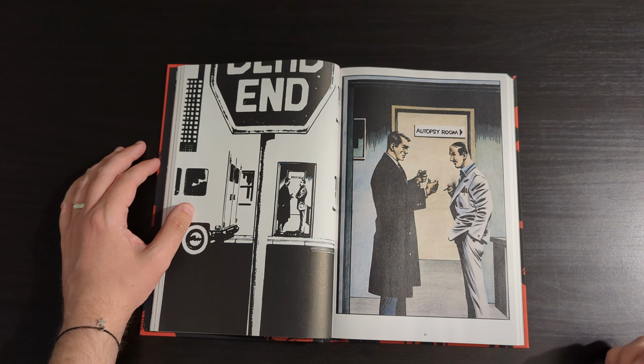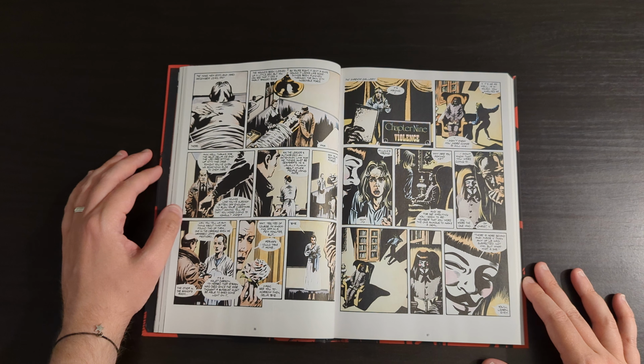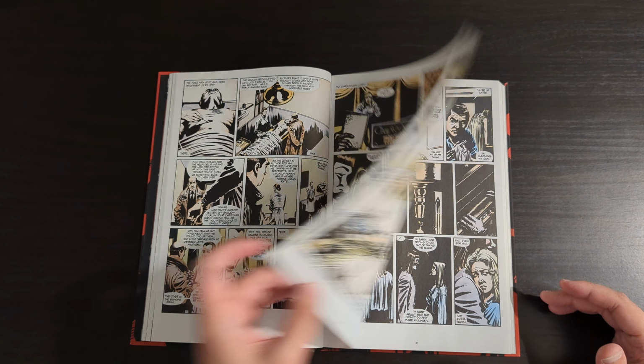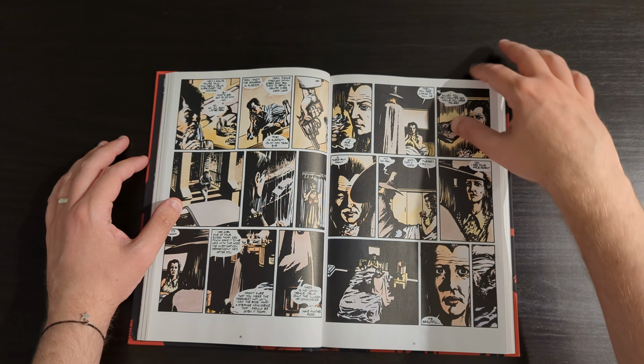Of course, the point of the story is to be cheering on V and the revolution he's trying to instigate against this regime to bring about the downfall of this extremist government. But it's really quite an interesting read.